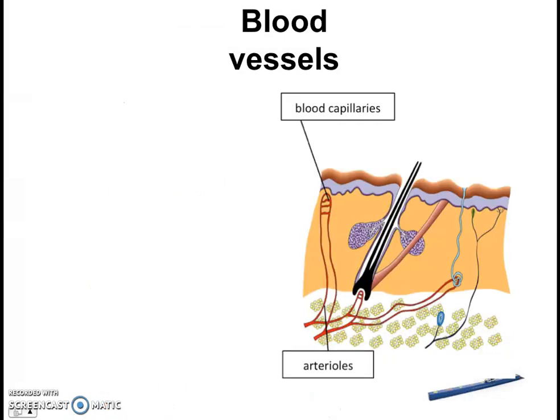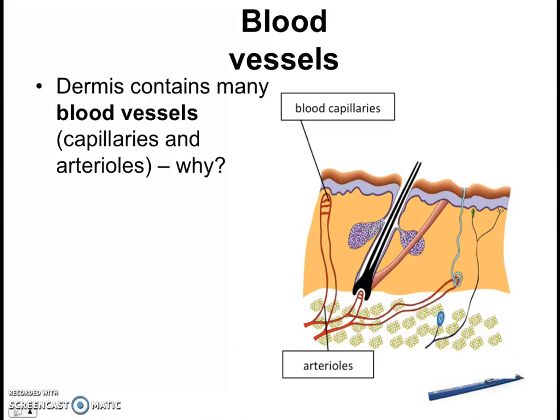Alright, we now move on to blood vessels. So your skin, in particular the dermis layer, contains many blood vessels. You can see near the surface of the skin, the blood capillaries. Blood actually comes from your heart to the arteries, which branch into arterioles. And these arterioles branch into blood capillaries near the surface of your skin. Why does your dermis have so many blood vessels? The same reason why every part of your body has blood vessels, to supply it with oxygen and nutrients.